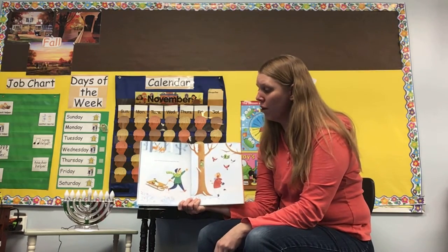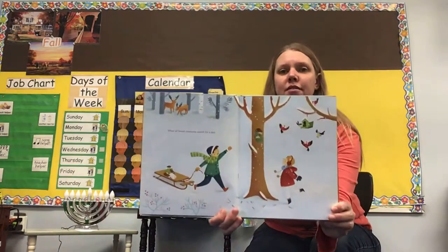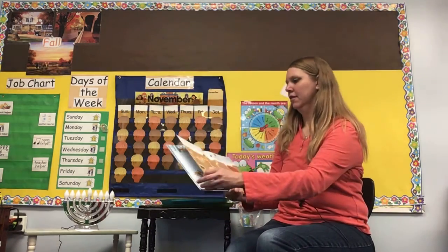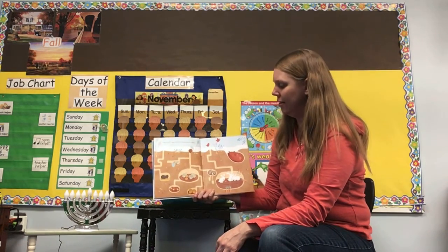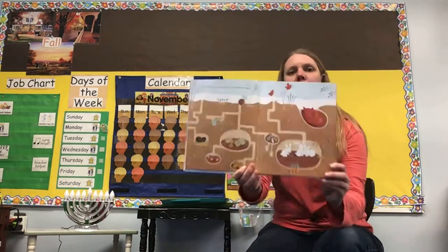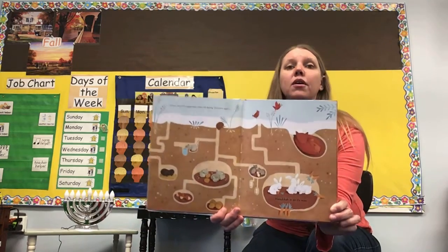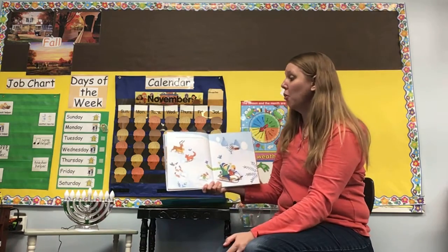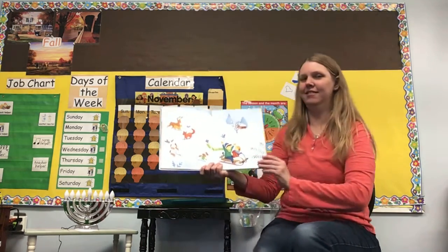When all forest creatures search for a den, when they'll snuggle and sleep till spring blossoms again, Hanukkah is on its way. So some animals are getting ready to sleep for the winter, to hibernate, right? Or to adapt.